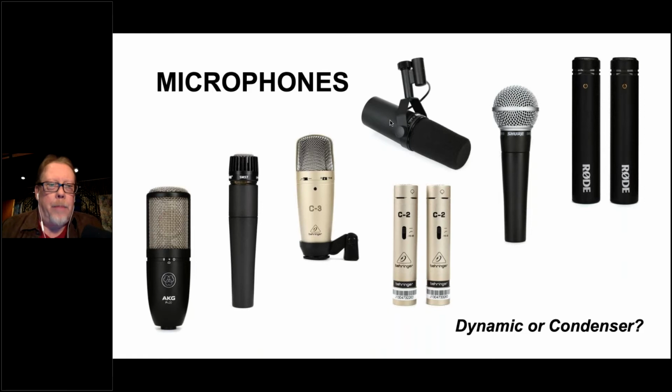It's not going to pick up outside noise as much, whereas some of the condenser mics are very sensitive and they're picking up more harmonic content. So you may want to have a dynamic mic for speaking, like for meetings and some vocals, and then other, more sensitive mics when you have a more sensitive acoustic recording.